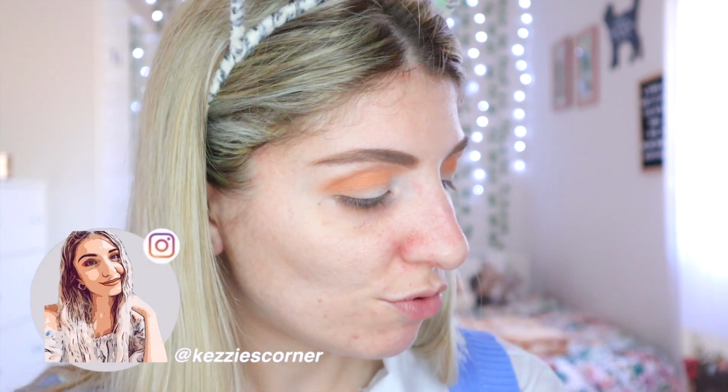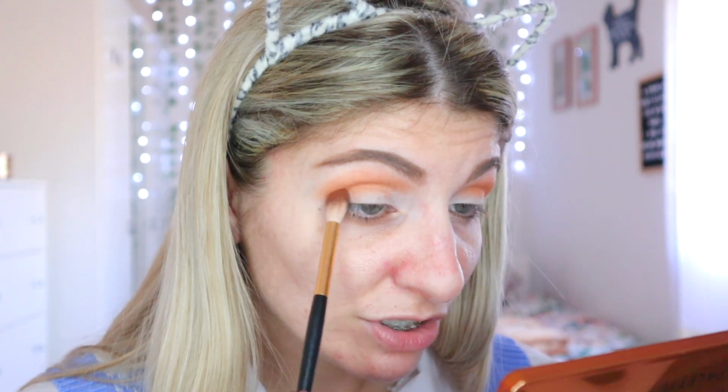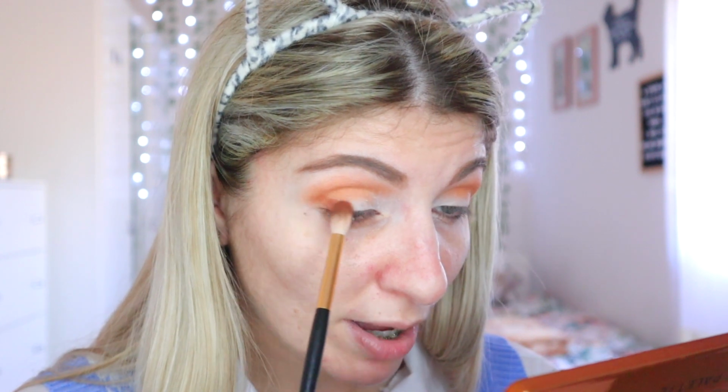Now I'm going to start working on my outer corner, and I think I'm going to go into Suntan, which is literally like a suntan shade. This shade is not as powdery as the Beach shade. The Beach shade was quite powdery in my opinion, and I'm just going to blend that in my outer corner.